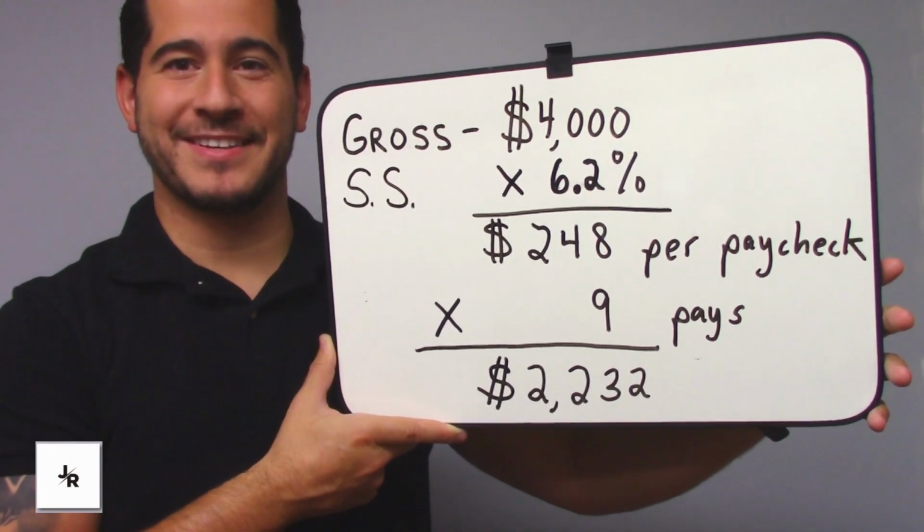from now until December 31st. Okay guys, so to sum up what we just did on the whiteboard, from September to December of 2020, that individual in the example on the whiteboard would receive $2,232 more in total and $248 more per paycheck. That seems great, but right now is the moment where I explain why this is a deferral and not a tax cut. A deferral means that the tax will need to be paid back at some point in the future. A cut would infer that you would not have to pay it back.